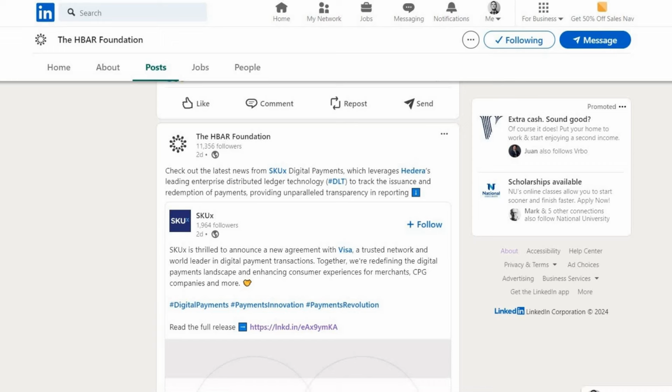Oh wow, this is bullish. Always remember to read between the lines. SKUx posted just the other day that they're thrilled to announce a new agreement with Visa. I'm sure most of you know the giant Visa, a trusted network and world leader in digital payments transactions. Together, they're redefining the digital payments landscape and enhancing consumer experiences for merchants, CPG companies, and more.